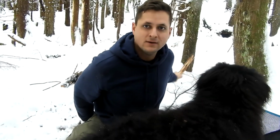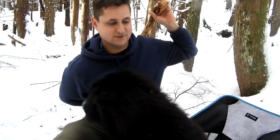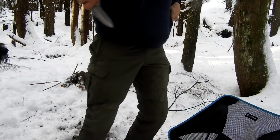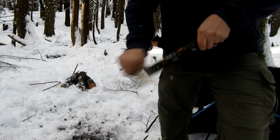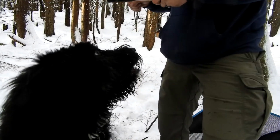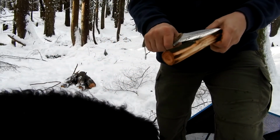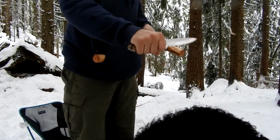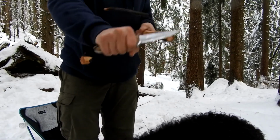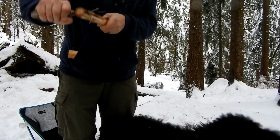Okay, so I'm gonna get a couple more of these, see? And put them in my pocket so they're not stolen and dragged through the snow. And we'll get this fire going real quick. Just getting shavings all over you.